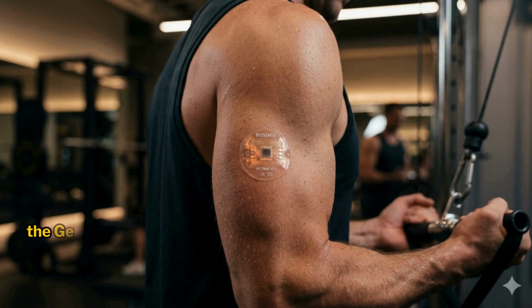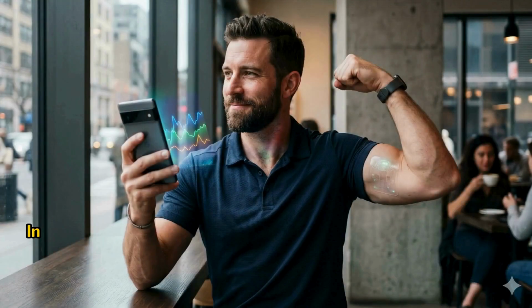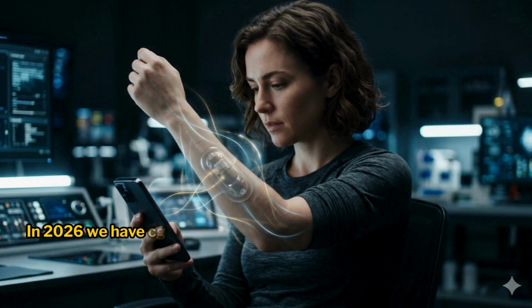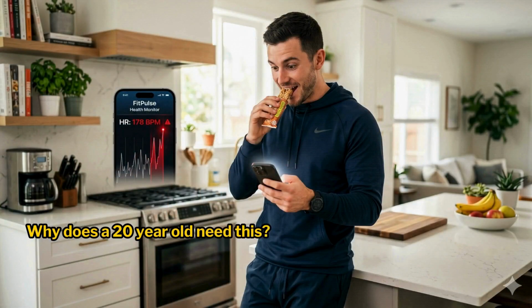Number 1, the Gen 3 Continuous Metabolic Monitor, CMM. In 2024, we had CGMs for glucose. In 2026, we have CMMs. These don't just track sugar, they track lactate, ketones, and even hydration levels in real time. Why does a 20-year-old need this?